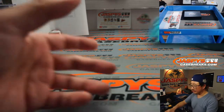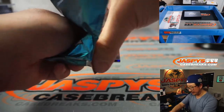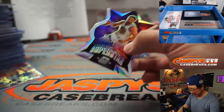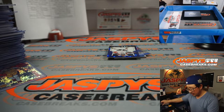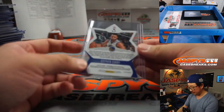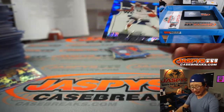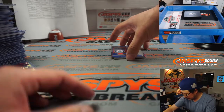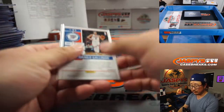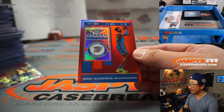All right, we got another Contenders Optic. This is the regular version. This box replaced the Obsidian. As stated. I know, right? Well, we got a nice superstar die cut. Steph Curry. These are cool. That's going to be for Ray Hughes and the Warriors. Warriors, come out to play. We got Karl-Anthony Towns, who I think is back healthy and off the COVID list. There's Al Horford right there. And Danilo Gallinari. OKC, silver for Mike Tower. Behind Al Horford is Shai Gilgeous-Alexander, OKC.